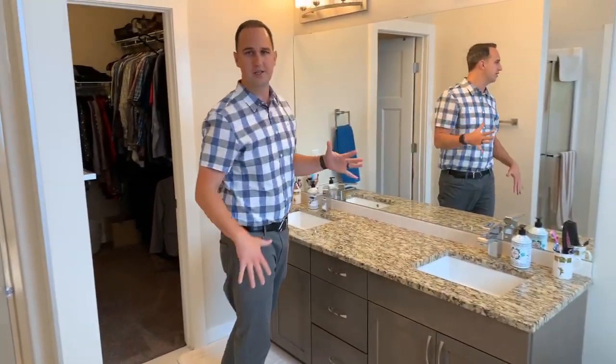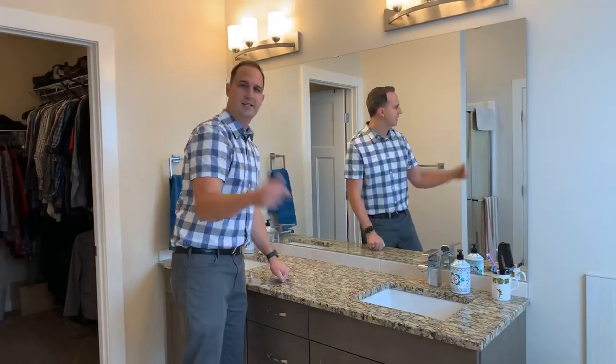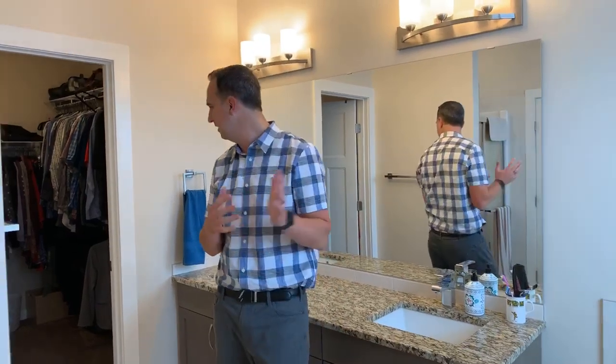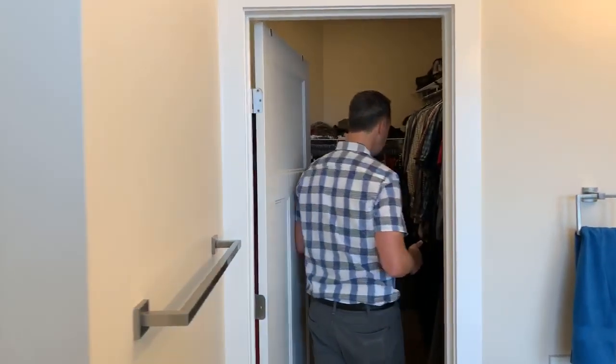drawer storage here. Big mirror that the camera people hate. Granite countertops, continued right through here. We've got tile floors. It's a beautiful bathroom. You need to come see this bathroom. It is beautiful. Just off the bathroom, as is trend now, we've got our walk-in closet.